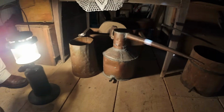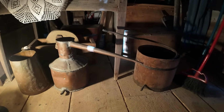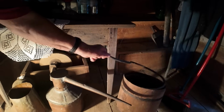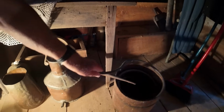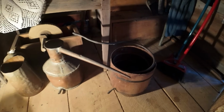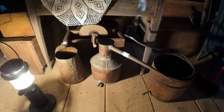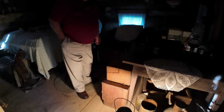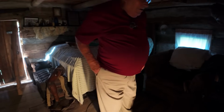There's a worm. Yep, the worm right there. In it. Yep. Well, you can't see it. Yep, I got it. Right there. And that's the smallest still I think I've ever seen. Well, I believe I got a bigger one in here somewhere.